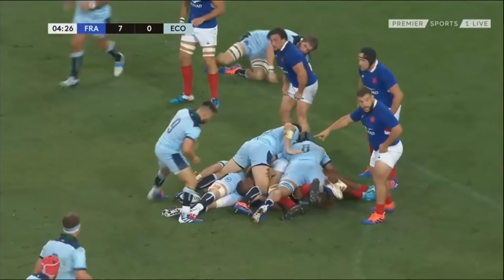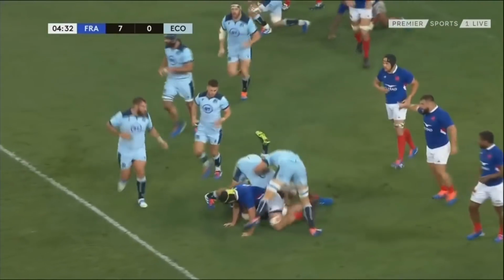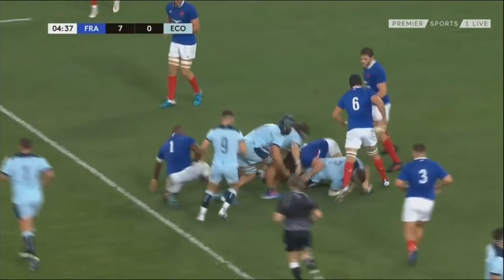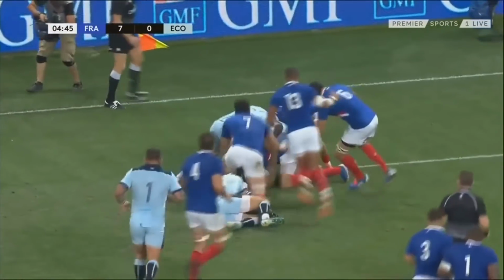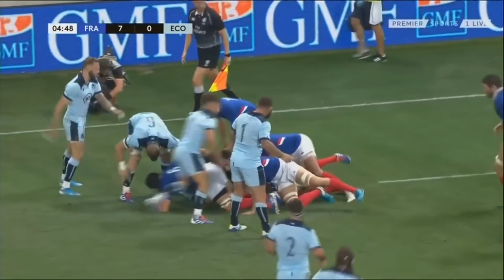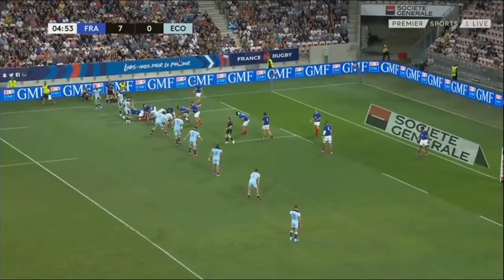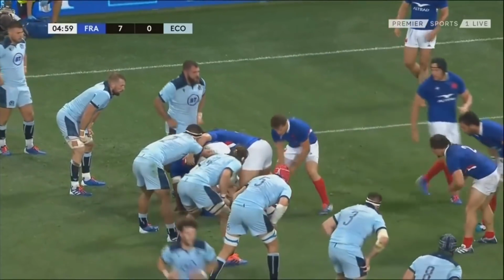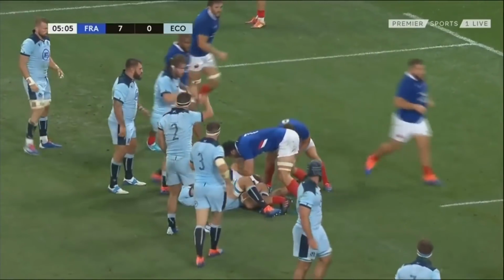Barkley is knocked back. Price onto Jamie Ritchie. He's met by Vaamahina and Aldrit. Again, it's Berghan. Price got in there ahead of the diving hands. Dinked through by Hastings, but Lopez is there sweeping, and able to collect and to bring some calm to French play. Just take it through a couple of phases through Rabah Slimani.